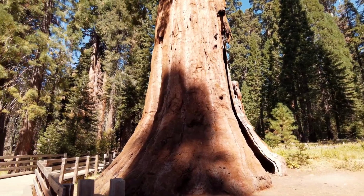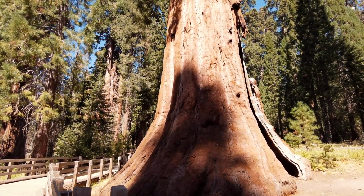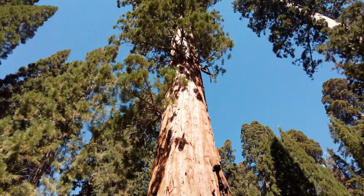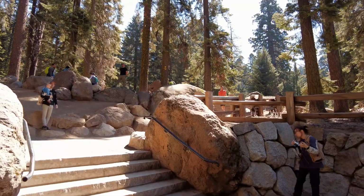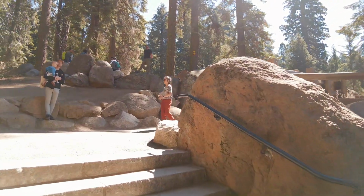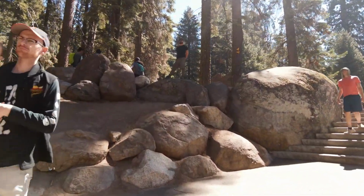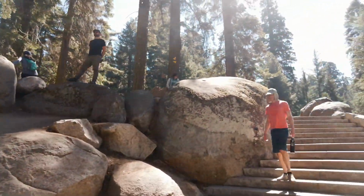The General Sherman Tree remains a marvel of the natural world, not only for its size, but also for the sense of awe it inspires. For thousands of years, it has stood as a silent witness to the passage of time, continuing to grow, continuing to endure, and offering a living connection to the ancient past.